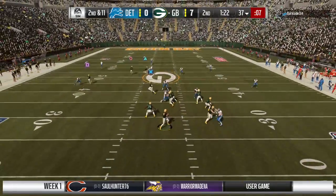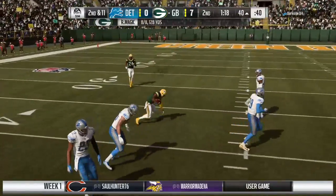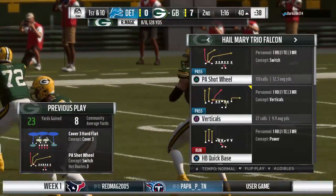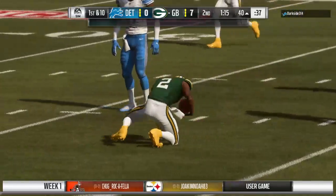He'll drop to throw. Over the middle to Smith. And they've got it well across midfield, down to the 40 before it's all said and done. 23 yards on the play.